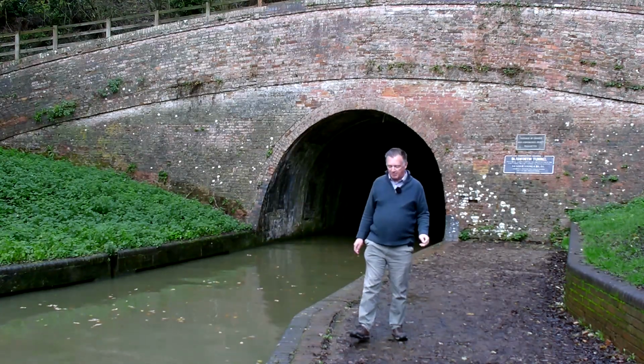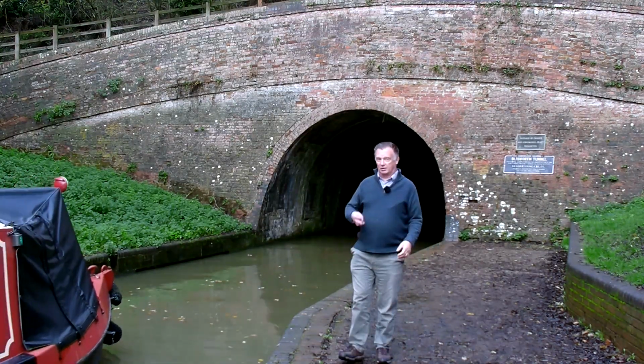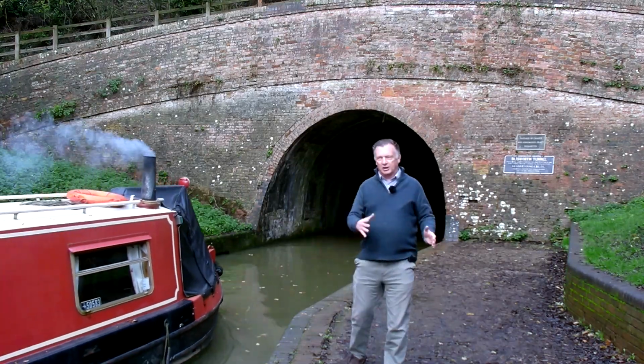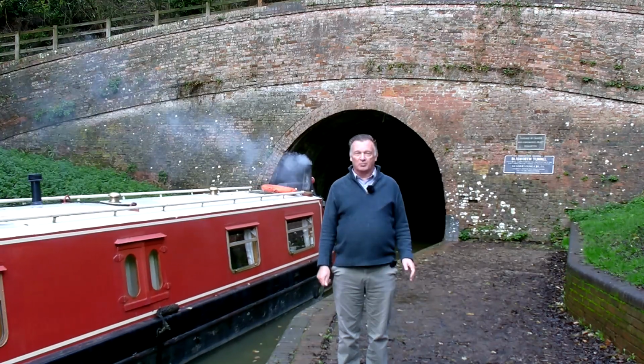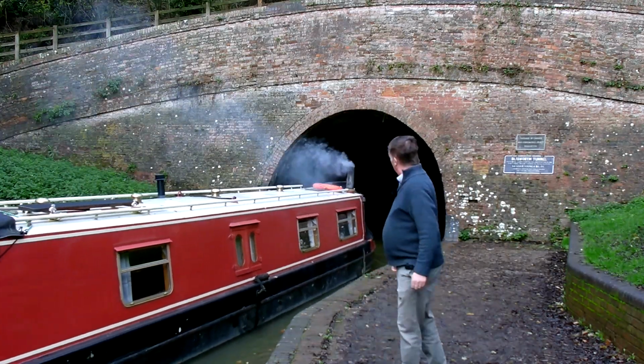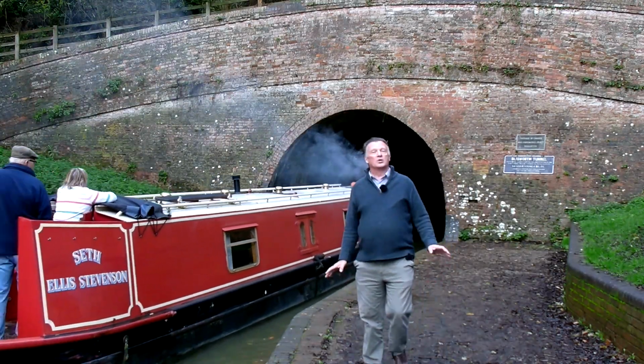Quite calamitous during its building. The first contractor, which took 3 years to build, built it with quite a nasty little wiggle along the tunnel, and they had to stop and start again. The finished result was absolutely brilliant.